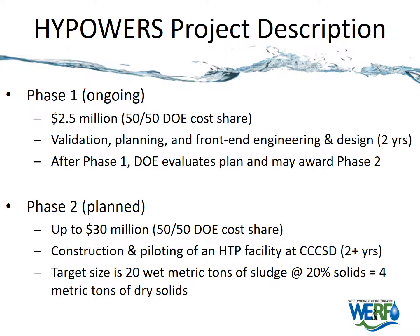The target size for that is about 20 wet metric tons of sludge at 20% solids, so it's about 4 metric tons of dry solids. I should note that in parallel with this project, there is another demonstration planned for Metro Vancouver in Canada. They also participated in the LIFT bench scale project and are moving forward with a project funded through an innovation fund that the city has set aside. They're also seeking some Canadian federal dollars to do that. So these 2 projects are moving together in parallel.